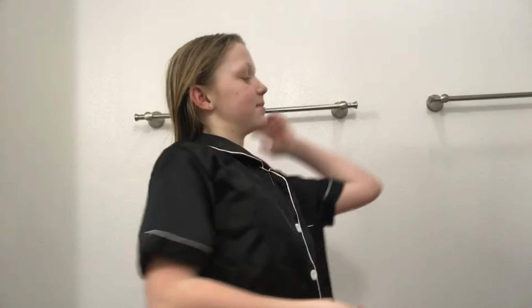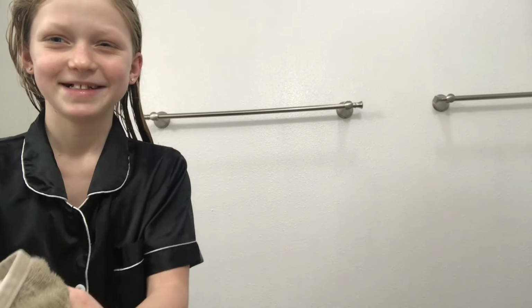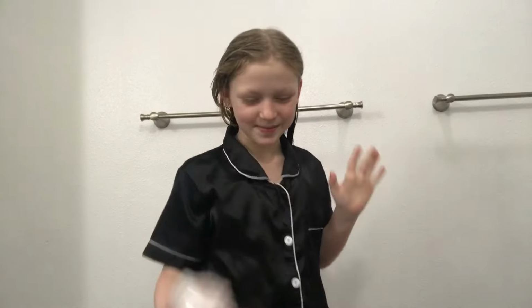Done showering, I got my silk pajamas on, and now I know this is really weird, but I like drying my products off and then putting them back in my skincare drawer because it makes them foamy. I didn't film, but I'm drying this last product off because it takes kind of a while. Okay, I really love these silk pajamas, they're so cute. My smiley slippers.